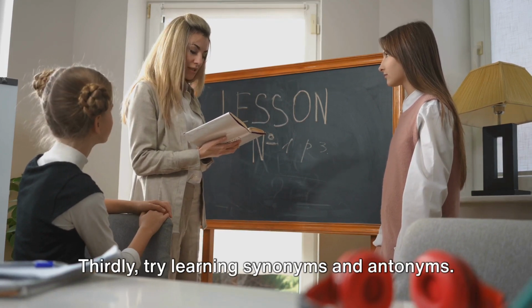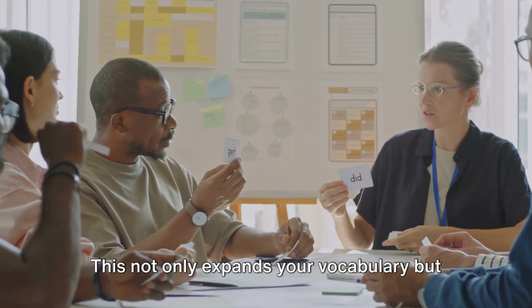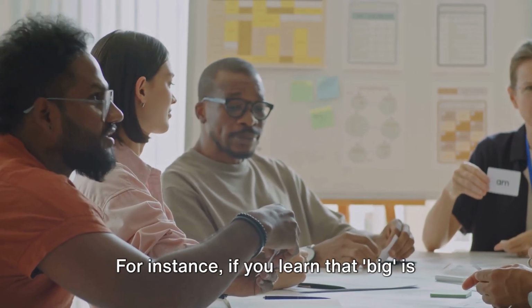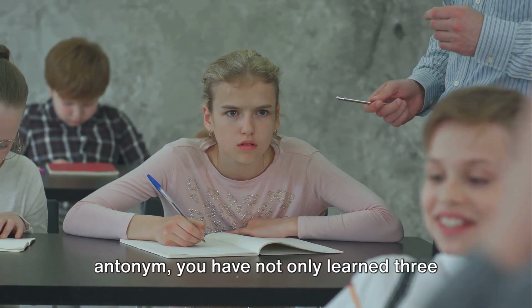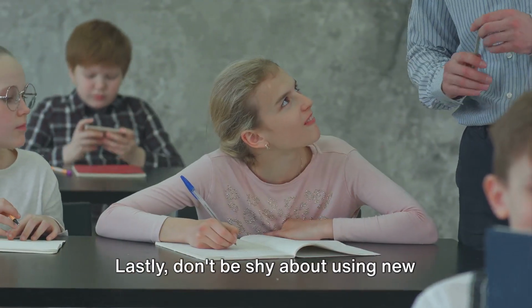Thirdly, try learning synonyms and antonyms. This not only expands your vocabulary, but also improves your understanding of words by seeing how they relate to others. For instance, if you learn that big is a synonym for large and small is an antonym, you have not only learned 3 words, but also some of their contextual usage.